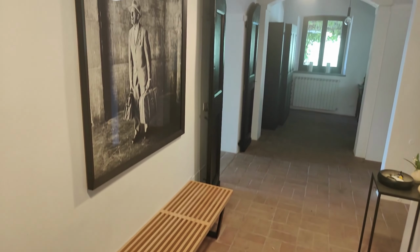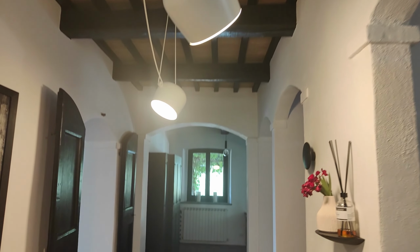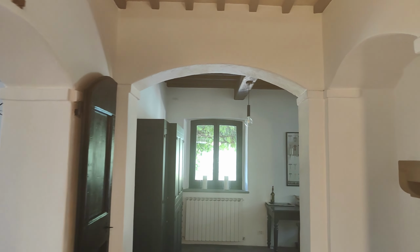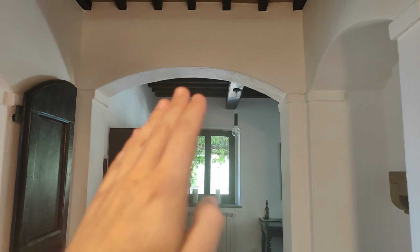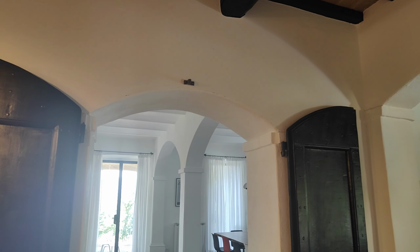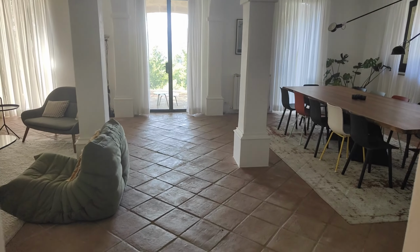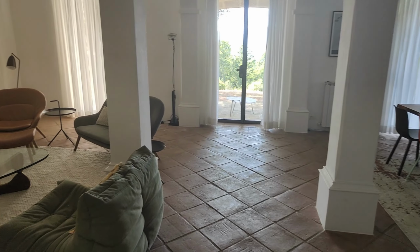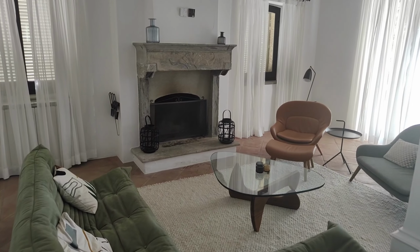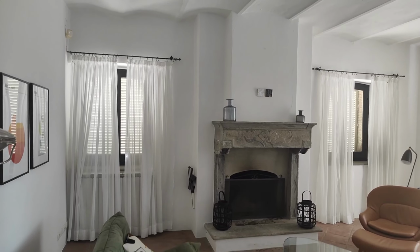Look at the lights too. The arches here, this is a typical arch from these areas of Umbria. Look at that. And this is the most beautiful part of the interiors with the ancient fireplace. Look at that. Stunning.